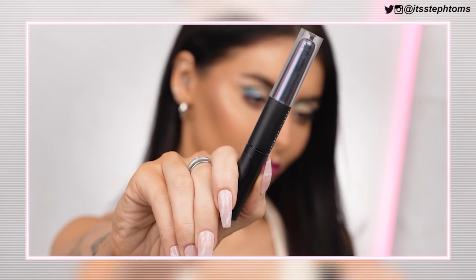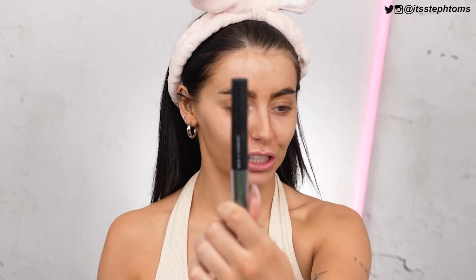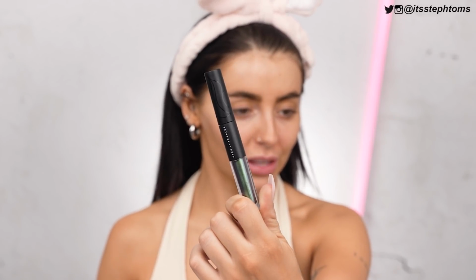For my eyes, I also have two of their liners. These are called the Dual Drama Liquid Eyeliners, and these are very duochromy. These are the things I'm most excited about. I really like the packaging. The packaging is nice. I always liked the packaging years ago when I tried their products, but I'm into this.